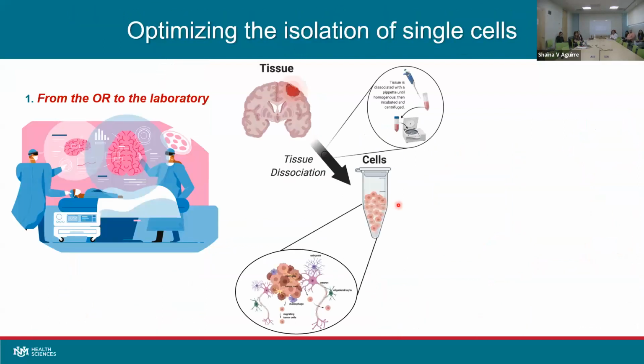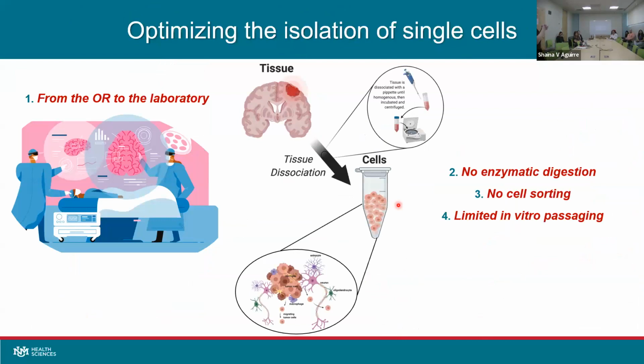So this is the base of our model, and it's going to come up in what I'm talking about, which is why it's so important. From the samples that we take from surgery, we dissociate the tissue, and then we culture those cells. Those cells are not under any enzymatic digestion. They don't have any cell sorting, and they have no or limited in vitro passaging. So what we're trying to do is come up with a model that better comprises what is happening inside the patient.